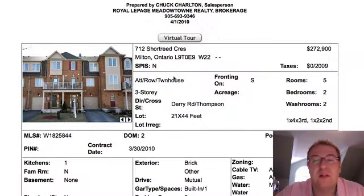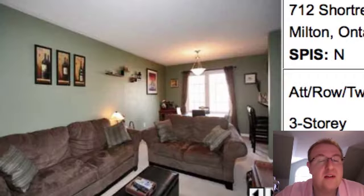So the first one, and first of all, before I get started, the great thing is, I think all of these are priced pretty well, actually. So 712 Short Read is the first one, 272.9. These ones sell between 270, 275.